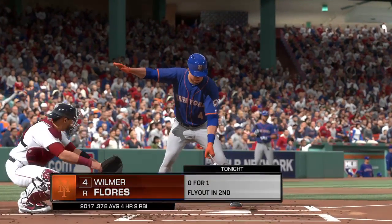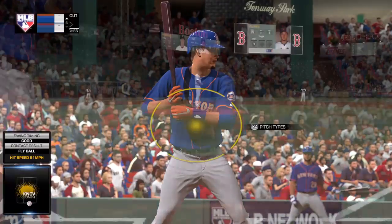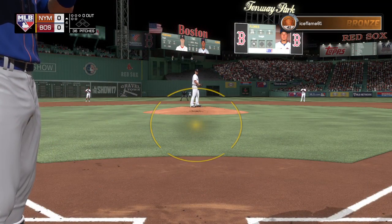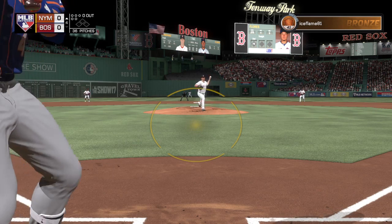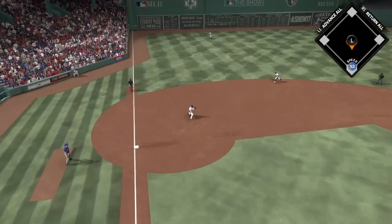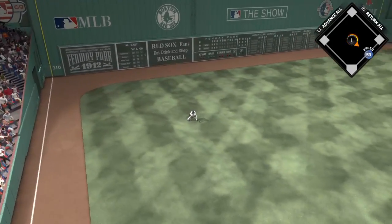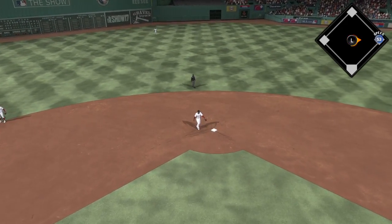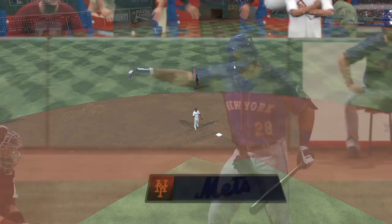Ready for another chance? Wilmer Flores, leading off. He's with the Mets, 0 for 1 thus far. Third baseman number 4, Wilmer Flores. Into the windup and the pitch. Smoked toward third. And he can't knock this one down as it zips right by him into left.